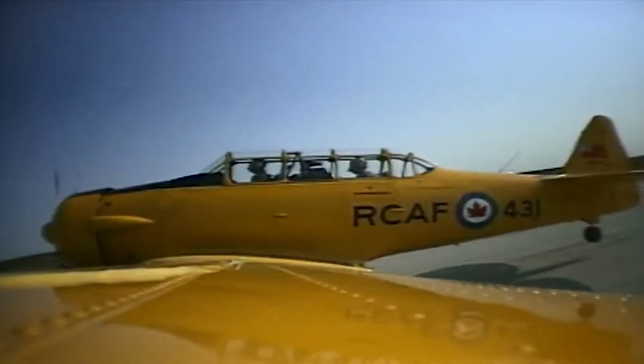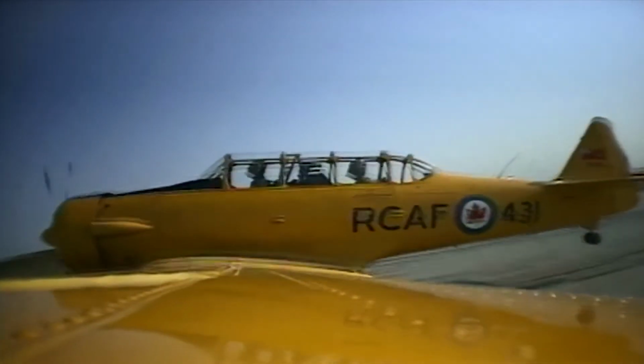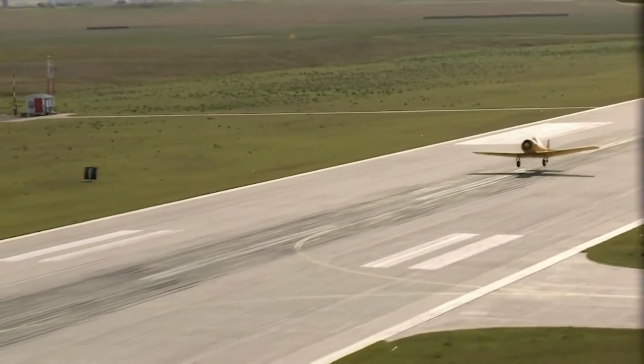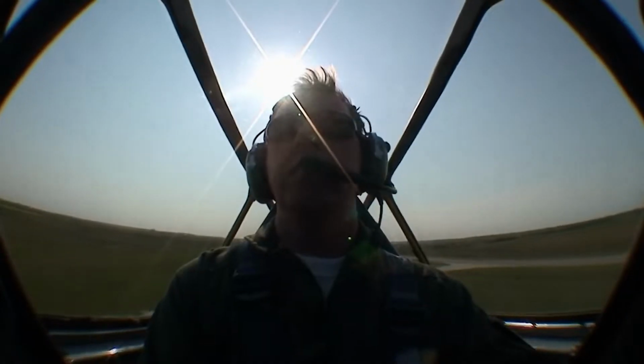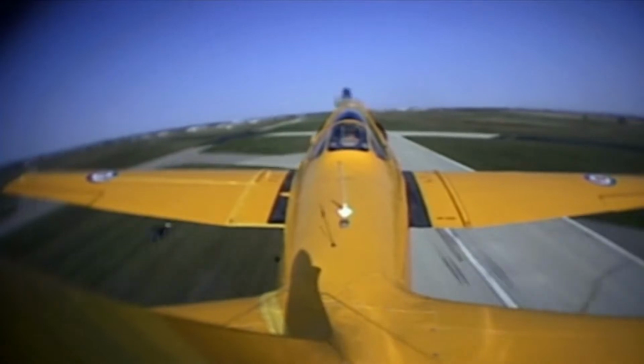Tail up. Okay, it's ready to fly. And I got my chase. Pull the tail back down, fly it off. There you go. That's good. Lead it right there. Rooster gets the Harvard into the air. But 10 seconds into the flight, he's already in trouble.